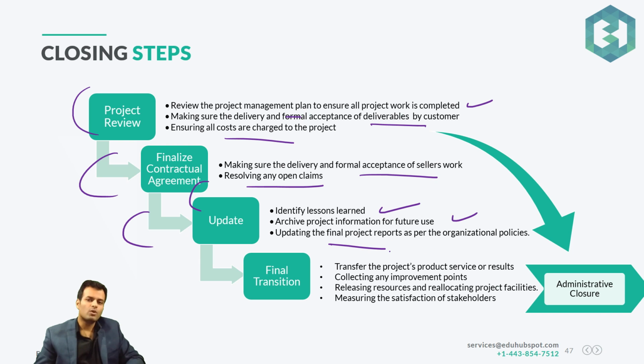So what all things would be part of the final report. And if you remember, this final report was actually an input to some of the previous processes, and you can see why it is, because it has all the important information, and you actually document the lessons learned from this final report as well.